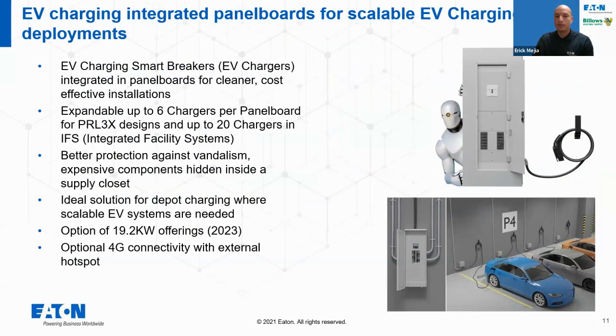Here we have the panel board offering, which I was mentioning before. For this one, you can have integrated panel boards, and it's a much cleaner and cost-effective installation. It is expandable to 6 chargers for panel board and for Powerline 3s, and it's up to 20 chargers in IFS, which is an integrated facility system. For those that don't know IFS, don't worry. At first, I was like, what is this? But IFS is basically an integrated solution where we provide a high-powered voltage panel board, a transformer, and some breakers all installed in a switchboard, basically. And you can also install these EV bolt-on breakers there.